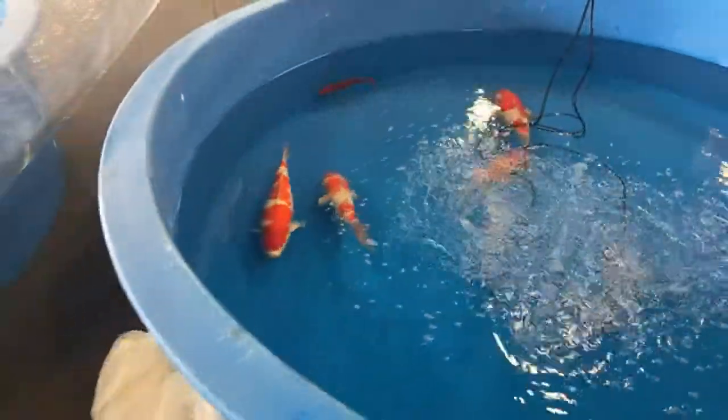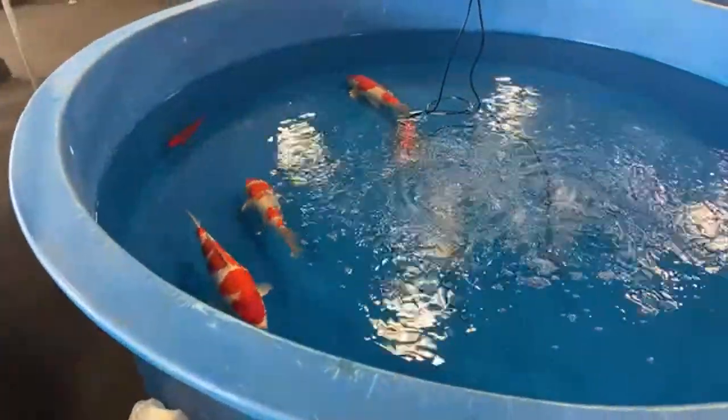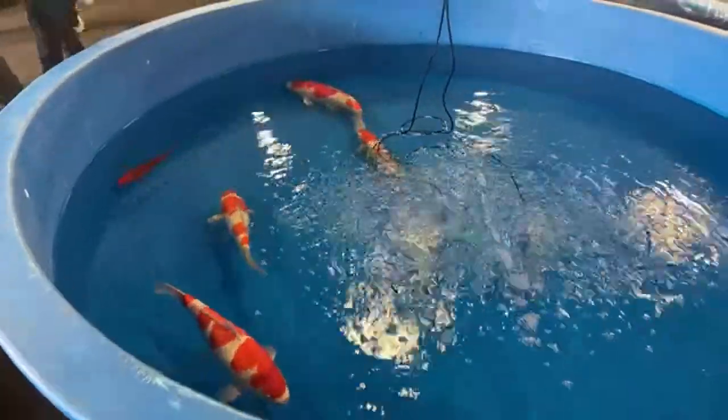Another vat full of Kohaku. One Shiro in there as well. I don't know where that is. Oh, there it is.